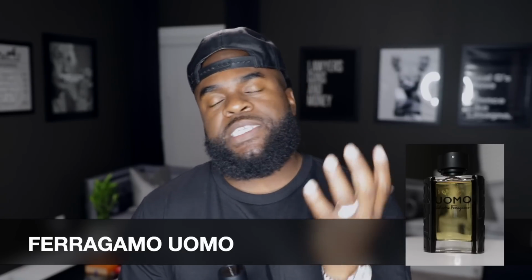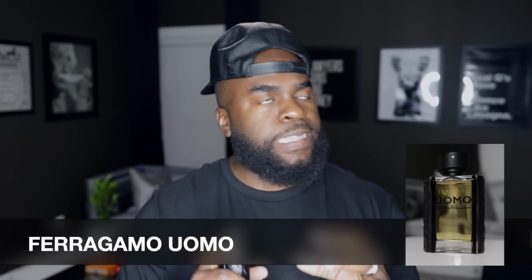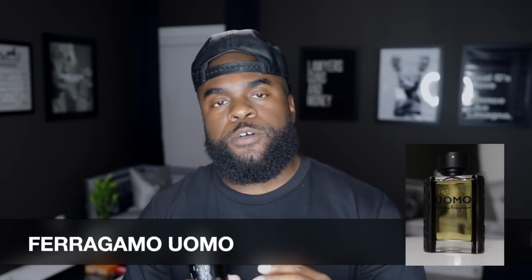The tiramisu is definitely alive and well in this fragrance, and within that, there's this almost coffee aspect that brings this darkness to the fragrance. It's right there in the backbone. However, there's this uplifting side of this fragrance as it comes down to that orange blossom and those other fresh notes that just really make it pop.